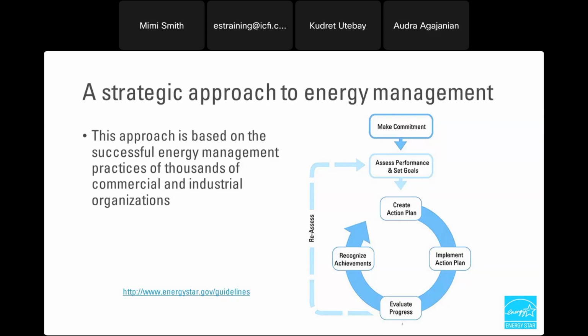This slide illustrates how the recommended approach to energy management is an iterative approach. The first step is to get senior management in your utility to make a commitment to the program. You cannot successfully implement an energy management program without management support for staffing and resources. The next step is where the Portfolio Manager tool comes into play to establish a baseline of energy usage for your current operations through a process called benchmarking. In this step, you'll also identify your goals for energy efficiency, reduction in greenhouse gas emissions, or energy cost savings.